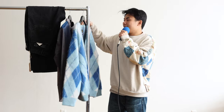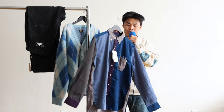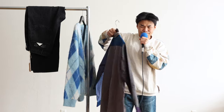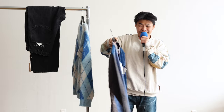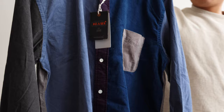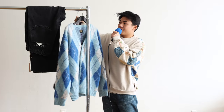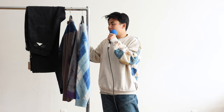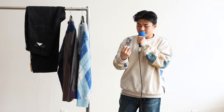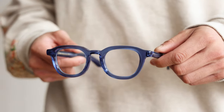It's really soft. Second, for the undershirt, I went with the Beams Panel Corduroy collared shirt. There's just a splash of various different colors here. And then for glasses, I went with the Moscots. These are called the Davins, and they're in the sapphire colorway.